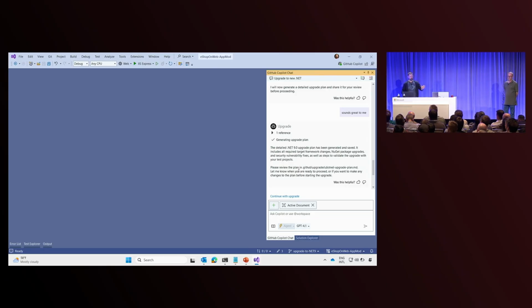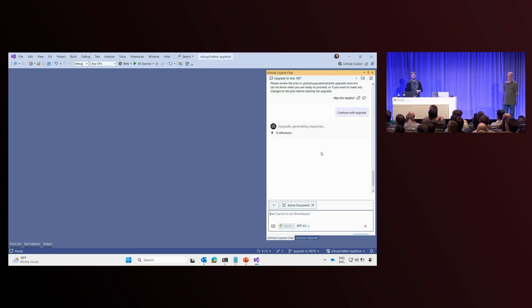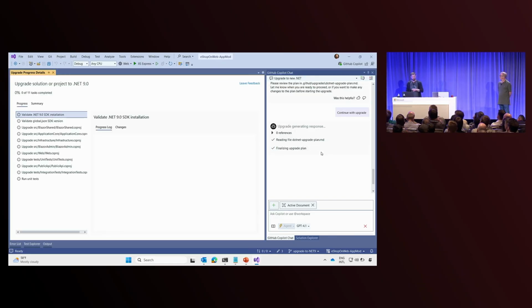We've made some changes to the plan. Let's actually do the thing. So we will hit continue with upgrade. And at this point, we've switched into the second phase of this upgrade. The first phase was all about setup, all about understanding what's going to happen. And the second phase is all about executing on that plan. At this point, we could just stop and close down for the day and come back the next day and pick this up. Or we could continue on, and we would be able to pick up from this state.